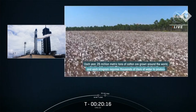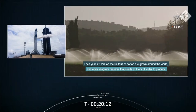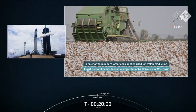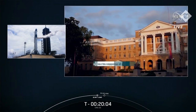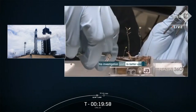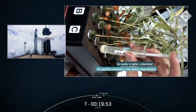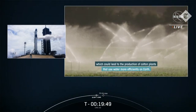Each year, 25 million metric tons of cotton are grown around the world, and each kilogram requires thousands of liters of water to produce. In an effort to minimize water consumption used for cotton production, Target Corporation has funded a project from the University of Wisconsin to examine the response of cotton plants to the stress of microgravity and evaluate effects on growth and root behavior. This investigation seeks to better understand the genetics involved in root system development, which could lead to the production of cotton plants that use water more efficiently on Earth.